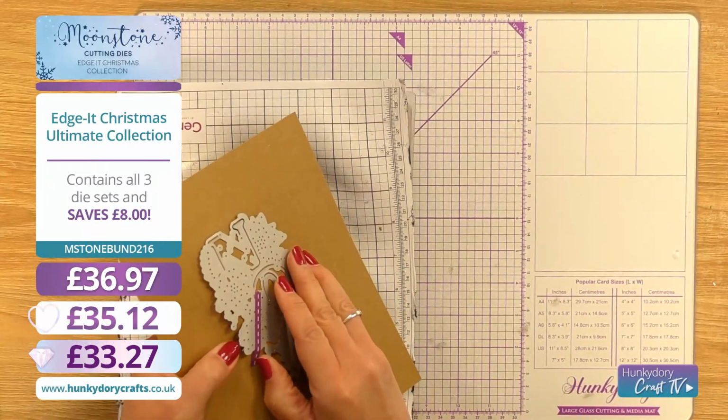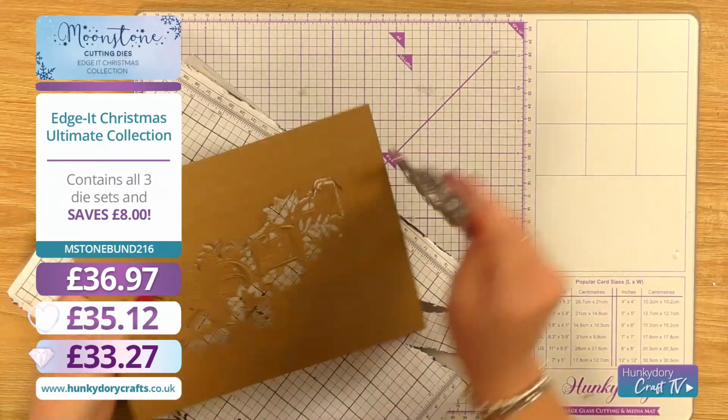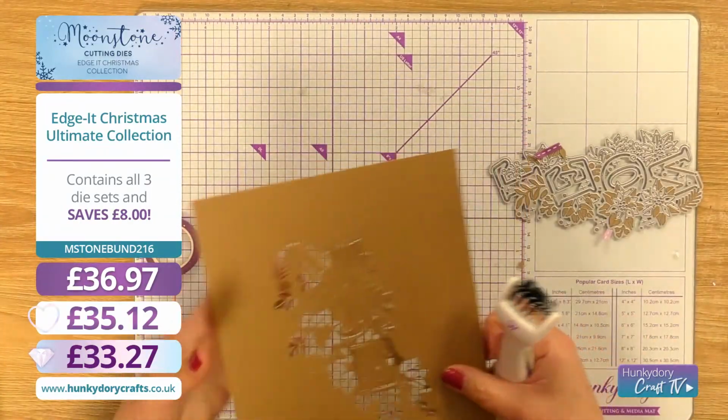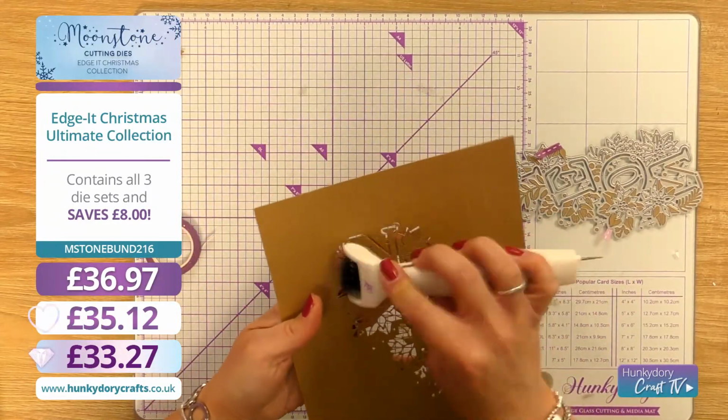So with this, I'm just going to check. I think that's cut. Yeah, you can see it's cut perfectly. So just bringing in our die tool again and getting rid of any of those pieces.